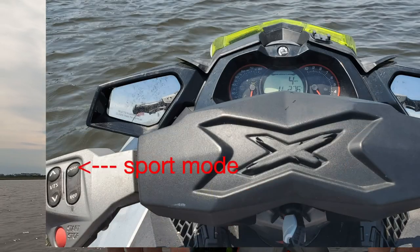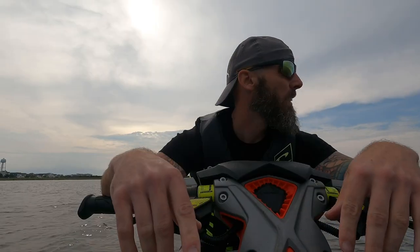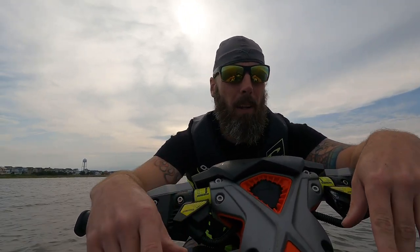It's got sport mode, which is pretty awesome. Conditions on the bay today are not the greatest, so I'm probably not going to be able to go 70 miles an hour-ish, but probably going in that 55 range. We'll see if it flattens out further down when the water gets shallower.